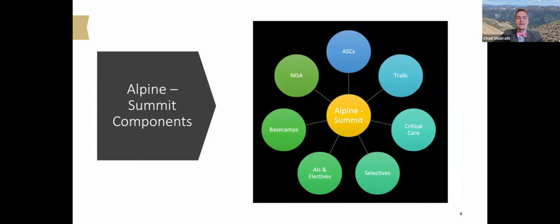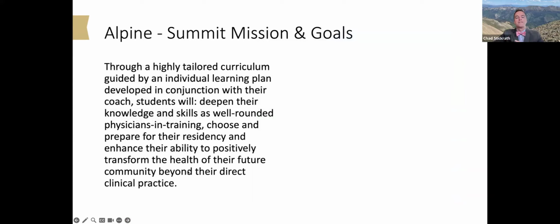The Alpine-Summit has a number of components or requirements that students complete across the third and fourth year. I'll briefly tell you about each of these components. Overall, the Alpine-Summit phase has a big picture vision and a number of goals that we'd like students to accomplish across the phase. Through a highly tailored curriculum, guided by an individual learning plan developed in conjunction with their coach, their specialty advisors, and other mentors, students will deepen their knowledge and skills as well-rounded physicians in training, choose and prepare for their residency, and enhance their ability to positively transform the health of their future community beyond their direct clinical practice.